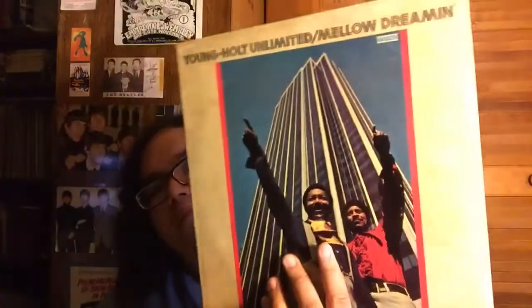Young-Holt Limited, Mellow Dreamin'. This is kind of like a funk soul. Another thrift store one on Cotillion. So when you see something on Cotillion, you know instantly, just kind of grab it, because it's going to be interesting. Another thrift store, Wes Montgomery, Willow Weep for Me.